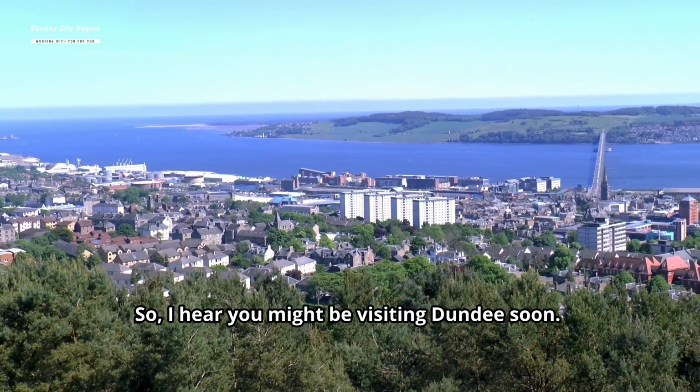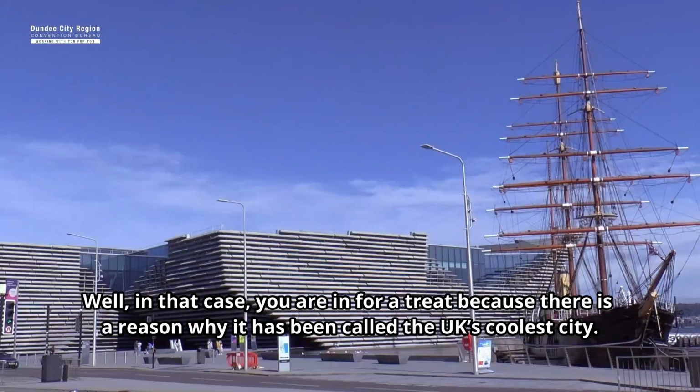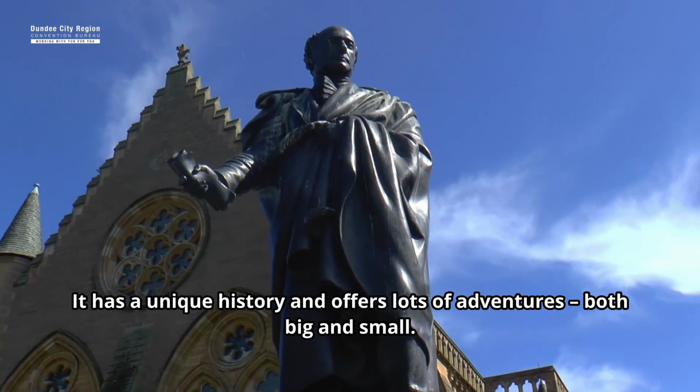So I hear you might be visiting Dundee soon. Well, in that case, you are in for a treat, because there is a reason why it has been called the UK's coolest city. It has a unique history and offers lots of adventures, both big and small.